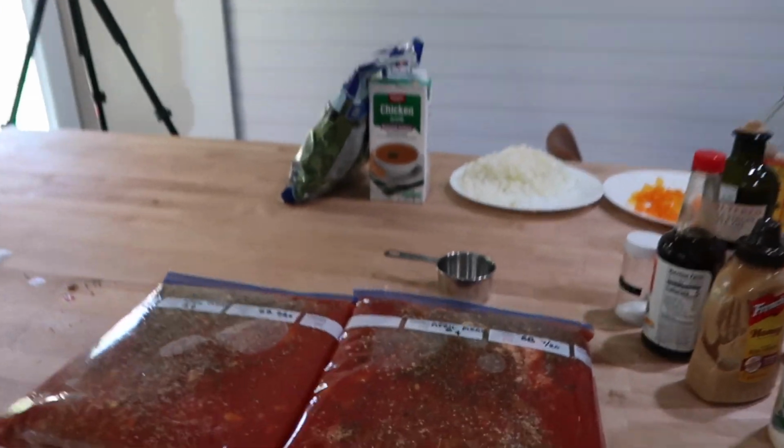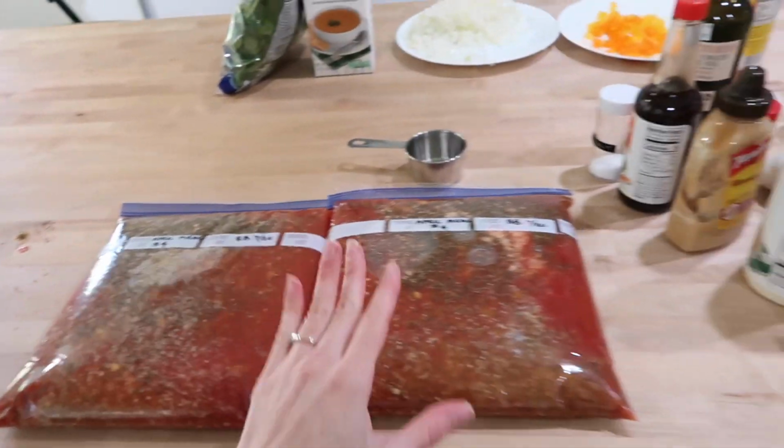You guys, all 10 meals for the month done and ready to go. So I wanted to show you guys what the aftermath looks like. I'm gonna take you out to the freezer. I've got to take these last ones out there, but I'm actually impressed with how little there is to clean up.